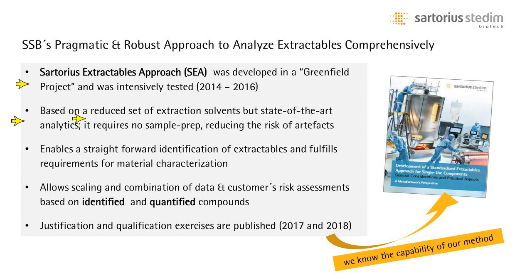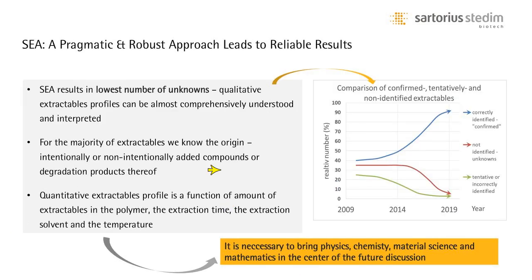It is based on a reduced set of extraction solvents, but state-of-the-art analytics. It requires no sample prep. It reduces the risk of analytical artifacts. It enables a straightforward identification of extractables, and it allows scaling and combination of data, and it also allows customers' risk assessment based on identified and quantified compounds. And last but not least, the justification and the description of the method was published last year in a paper from BPI. This method enables us now to analyze our devices.